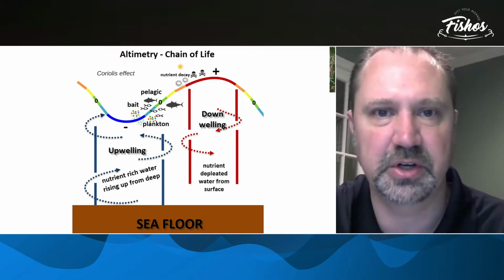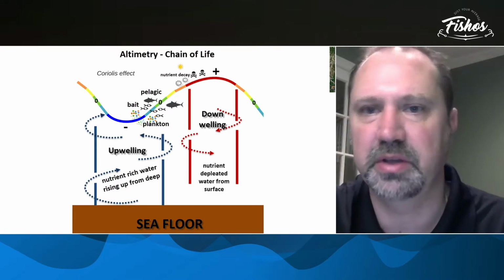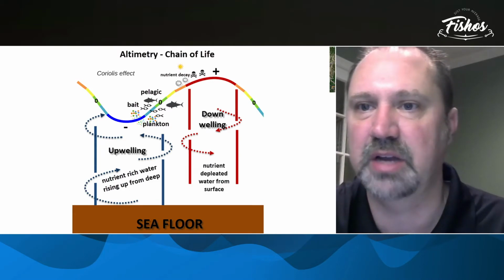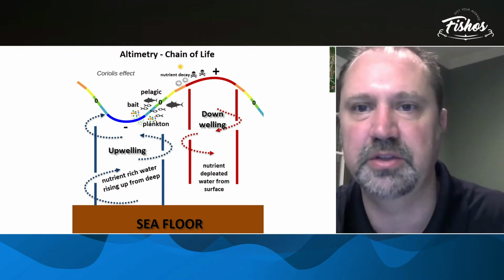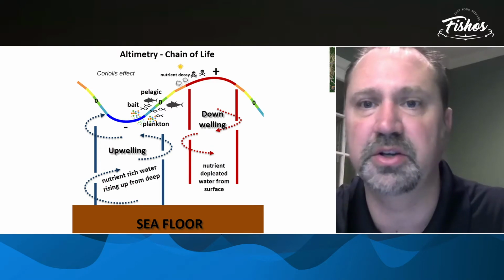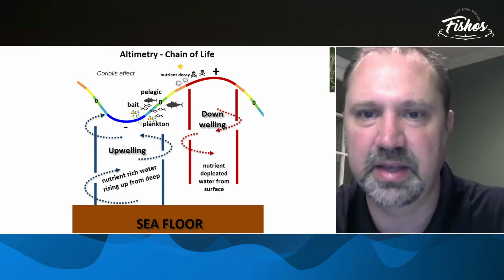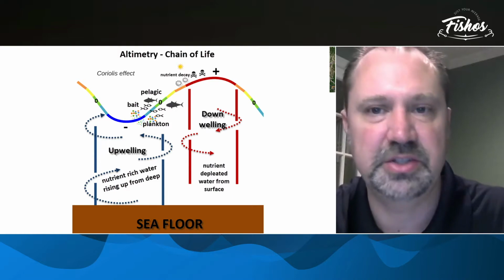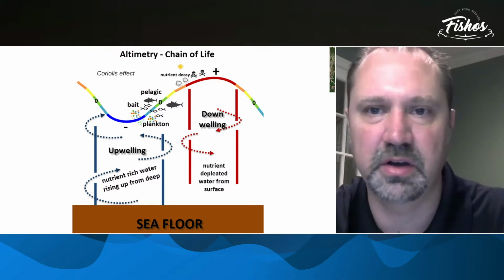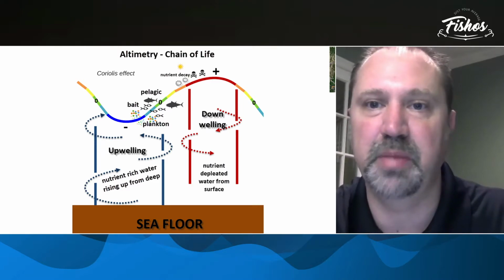RipCharts provides an altimetry chart that shows you these upwellings and downwellings and the optimal zone, although it's not an absolute. The optimal zone is what we call a zero line. If you look in the middle of the chart there, we've got plankton, which feeds bait fish, which will feed larger pelagic fish. And all this is optimal about the zero line. As that upwelling continues to spin, that chain of life is refreshed with more nutrients, more bait fish, more pelagics. And so the longer it spins, the bigger it is, the more nutrients that are transported, the better bite you're going to have.